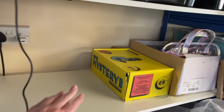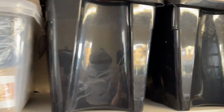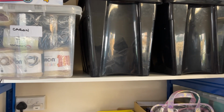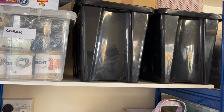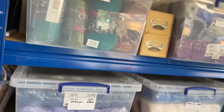This is another little shelf I can utilise, but I don't really want to make it junky because that's my little Karen box. But these are my yarn, and in there I think I've got my Special Aran and my Cabaret. I've got quite a lot of the one that's called Ocean. And I don't even know what's in that box because I haven't labelled them. But I will do, and I'll make some more yarn packs up and all sorts of stuff.